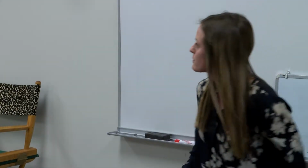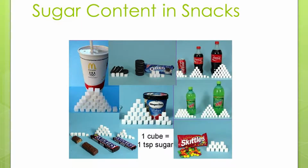So to give you an idea of what that looks like, we're going to look at this next picture. These are a bunch of snack foods. One of those sugar cubes is equal to 1 teaspoon. And if you remember our recommendation, 9 teaspoons for men and 6 for women. A lot of these things go well beyond that recommendation, just from one serving.